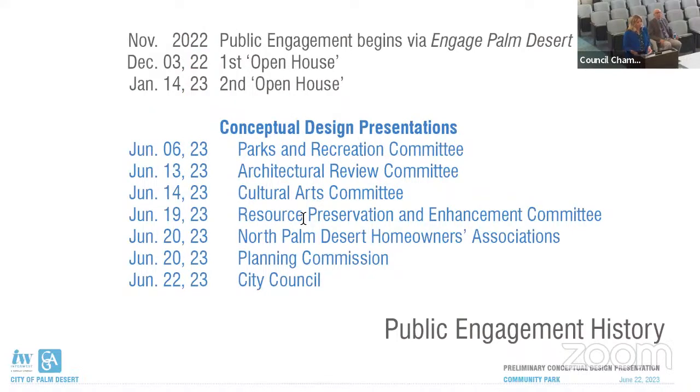So we started out by contracting with InterWest Consulting Group to both engage the public and come up with a conceptual design for the park. And starting off with that public engagement was on Engage Palm Desert, where better. And we started a survey there to try to get some initial community feedback. We held two public open house meetings at the iHub in the fall and in the winter. And then keeping that survey active online, continued with the conceptual design. Since this conceptual design that you're about to see today has been developed, it has been presented to this long list of committees and commissions, as well as homeowners and homeowners associations in North Palm Desert. And so we have some feedback for you today from those engagement opportunities.